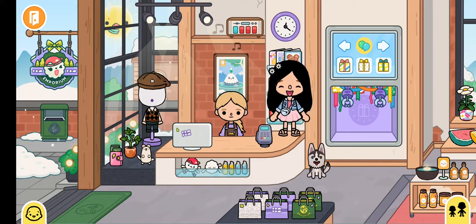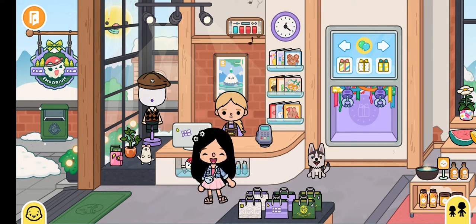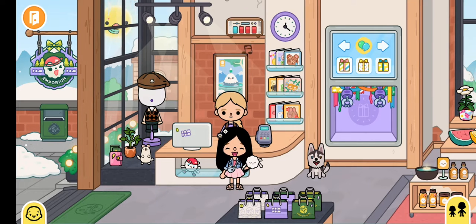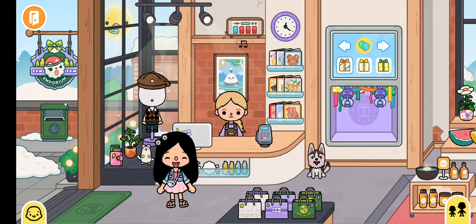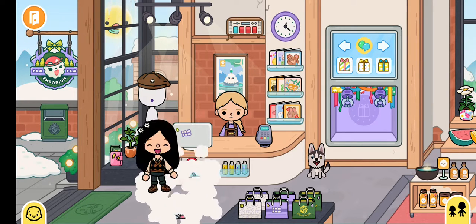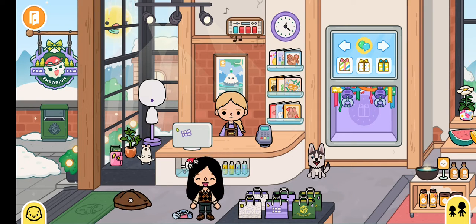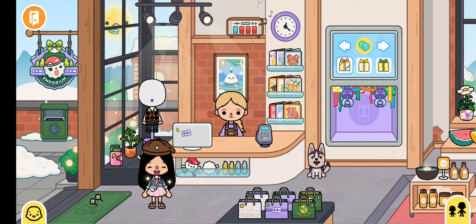So we have the counter here. Ooh, some gum, some toys. This is a new one. I like it. And we got some money and a pony bag thing and this cute outfit. Look at this. Wow, cute. This is so cute, adorable. I love it.